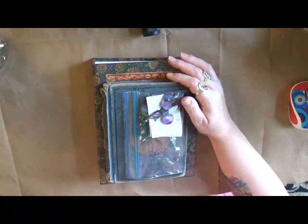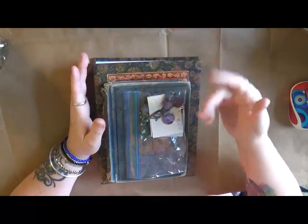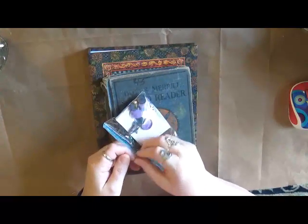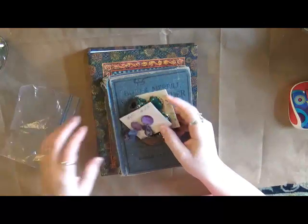What I wanted to share with you today is we did some antiquing over the weekend, just antique shops and thrift shops and that kind of stuff. And I want to show you what I got because these are really, really cool. The first thing that I found are these. They're supposed to be earrings.